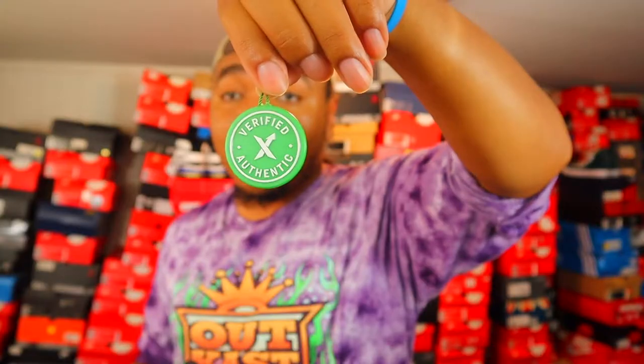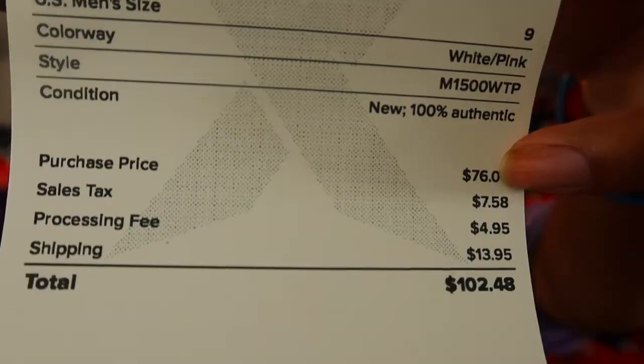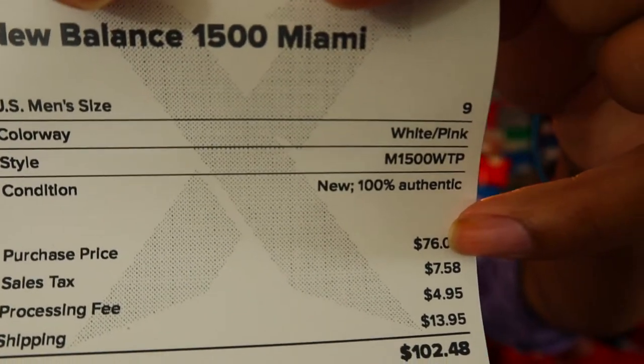Now, I actually had these sneakers since last year. Fall last year, I ended up getting them for a steal, but so much stuff ended up happening, guys. Surprisingly, I ended up getting these from StockX, and the price was definitely real late. I already know how to break in sneakers and stuff, so my review of it is actually going to be a lot better. And it's the New Balance Miami. New Balance Miami. Y'all believe me now.